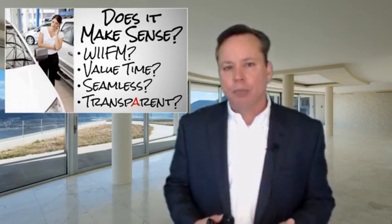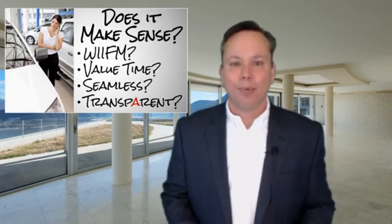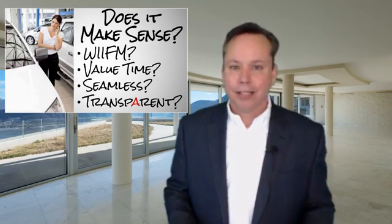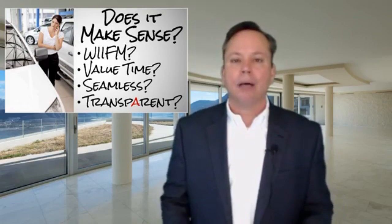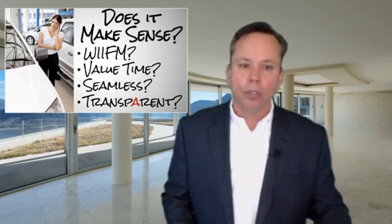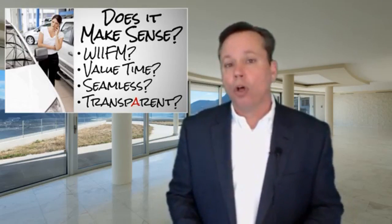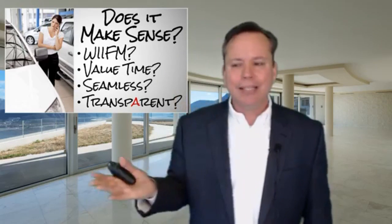Does it make sense to the customer when they arrive on your lot, ready to test drive, for you to take them back to step one, right? Meet and greet, needs analysis, product selection, feature presentation. They've already done all those. They want to come in and get on the test drive and go. Does it make sense to your customer to wait for 45 minutes or longer to get into F&I? Absolutely not. They're sitting there going, you know what? I've got this 40 grand.